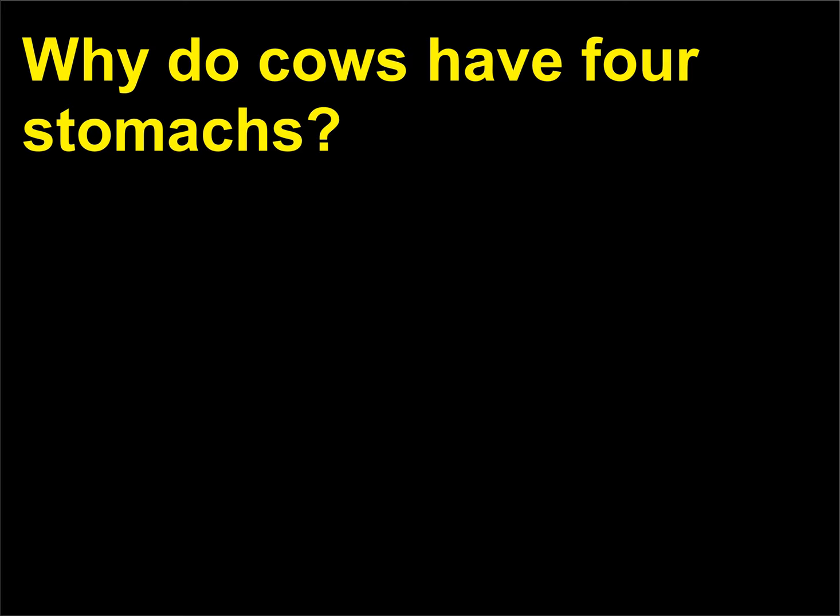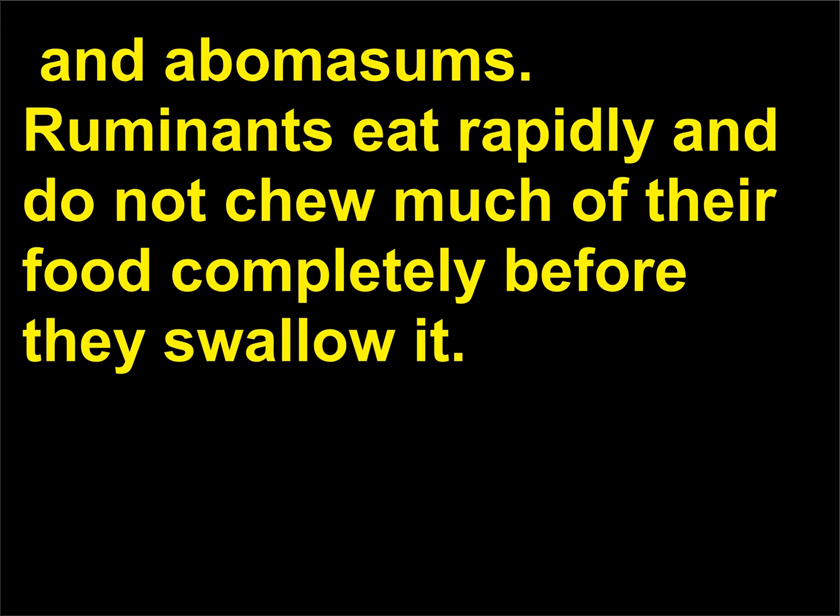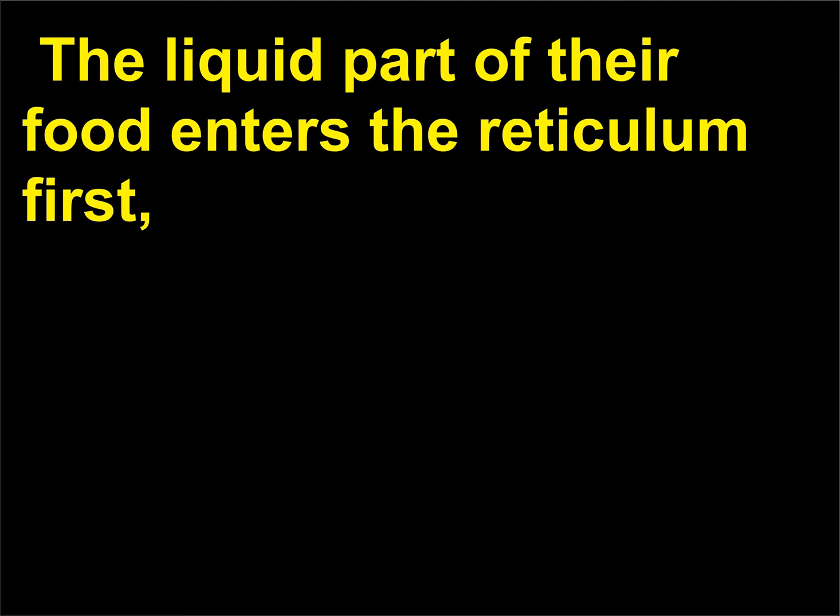Why do cows have 4 stomachs? The stomachs of cows, as well as all ruminants, are divided into 4 sections: the rumen, reticulum, omasum, and abomasum. Ruminants eat rapidly and do not chew much of their food completely before they swallow it. The liquid part of their food enters the reticulum first, while the solid part of their food enters the rumen where it softens.